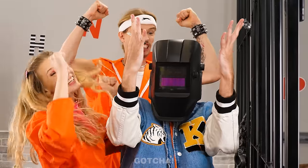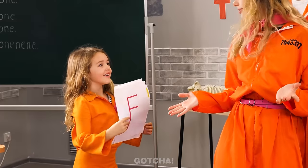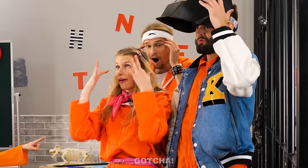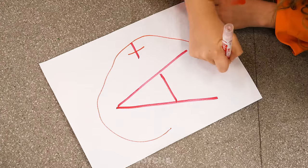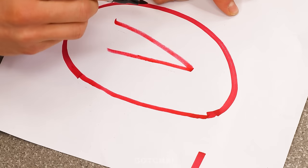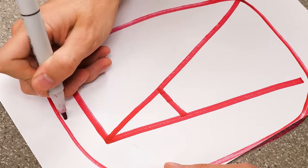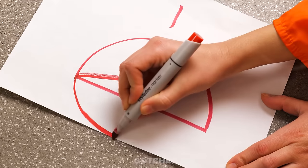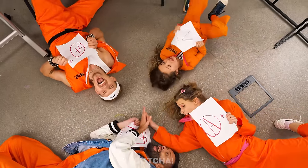Yes! Did we do it? No! Guys, guys! What? I got the test papers! You're so smart! Yay! Now they can all alter their grades and make it look like they all got an A+. Doesn't matter what letter it is when you know how to turn it into an A. Yes! We all passed the test! Good job, guys!